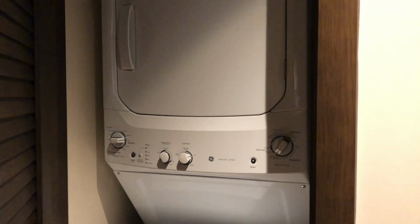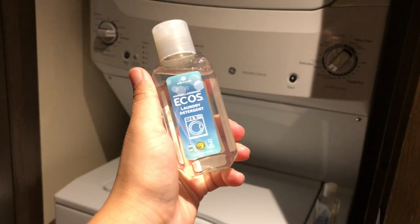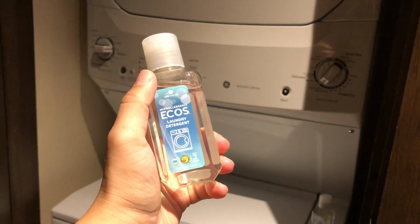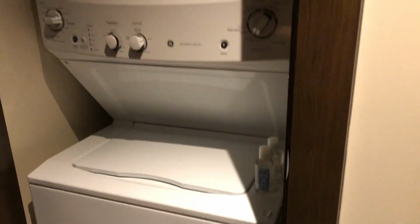And then over here, they have the washer and dryer. That has an extra door too. We just had it open already. So here's the wash down there. There's the dryer. What's really cool about this as well is that they give you laundry detergent. And I'll tell you why this is the best a little later, a little surprise in the back of the cabin. We'll go in here next.